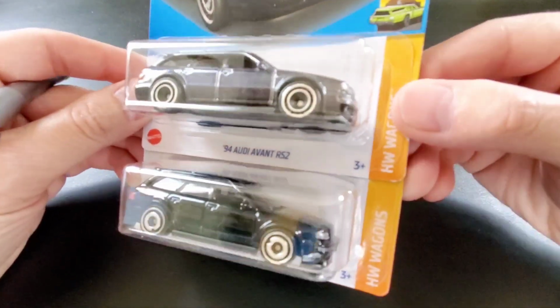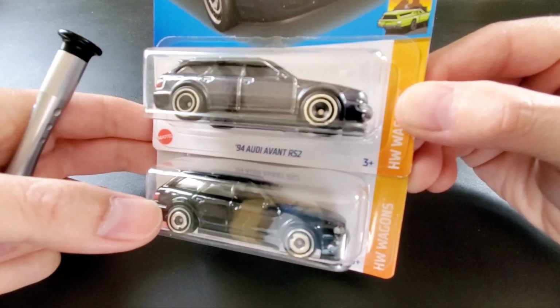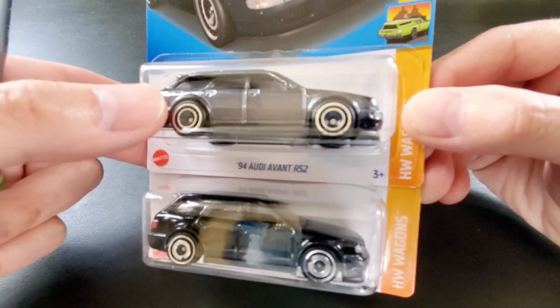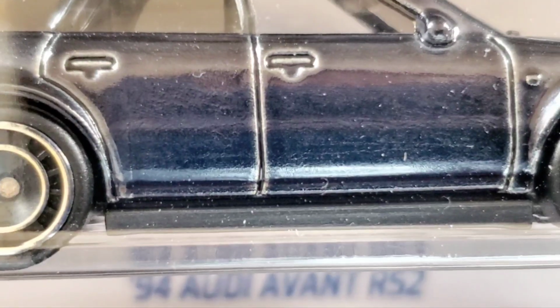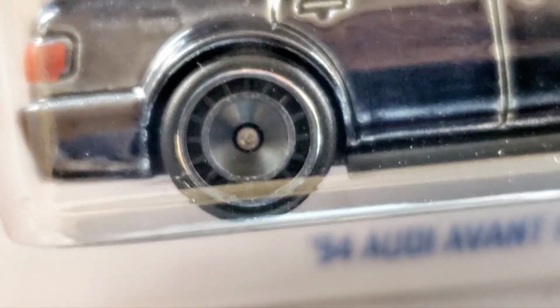So you can see that the regular one is more of a flat black finish, and there is no metallic to it. This one, you can see the sparkle in it if you look at it really close. Let's see if I can zoom in and see if there's any detail that you can tell. It's very slight on the sparkle. Sometimes the sparkle is very noticeable.